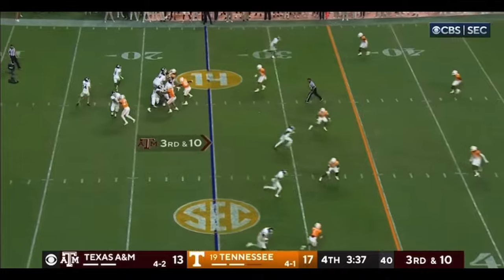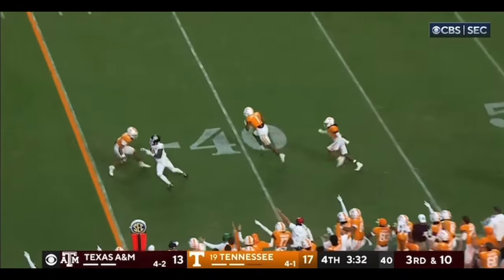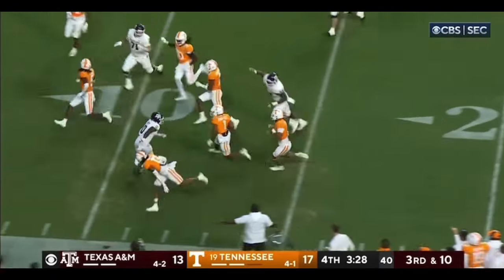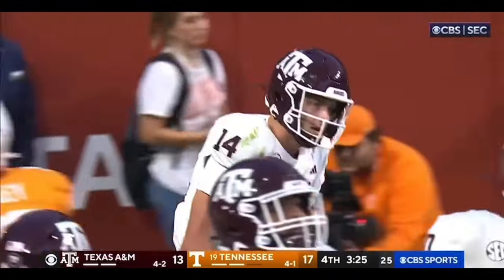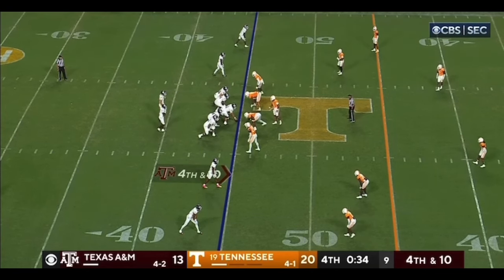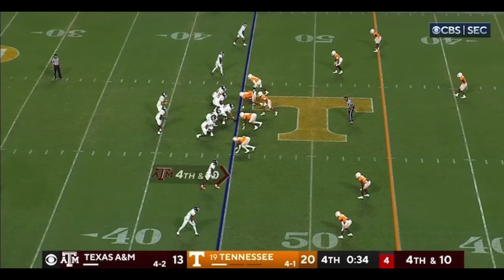3rd and 10. Johnson has time. Throws. Intercepted. Picked up. Judy Ali. Alio's got it all the way down to the 6, and that might wrap things up. To try to keep a win streak alive, snap one in the other direction, or at least get down to possibility of a touchdown for the Aggies.